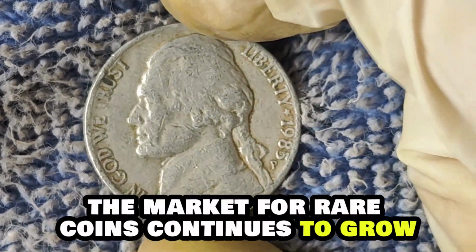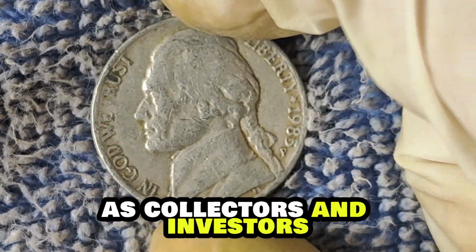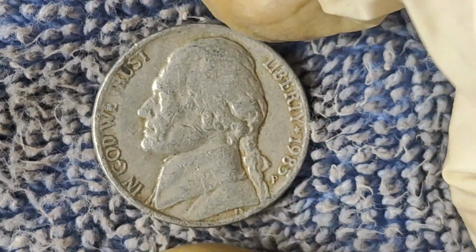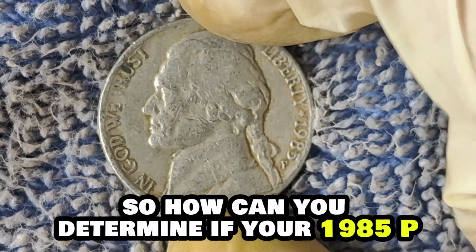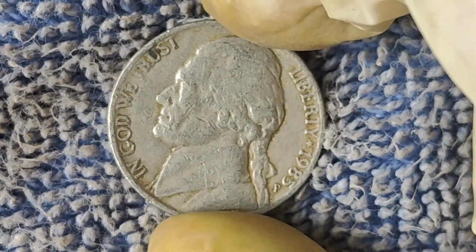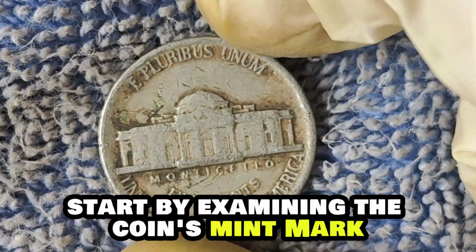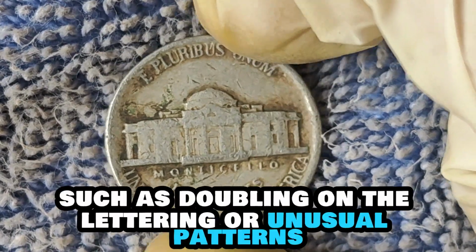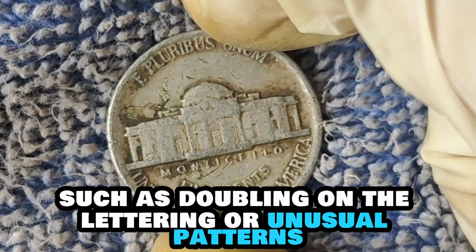The market for rare coins continues to grow as collectors and investors search for unique pieces to add to their collections. So, how can you determine if your 1985 P Jefferson nickel is worth a small fortune? Start by examining the coin's mint mark. Check for any irregularities, such as doubling on the lettering or unusual patterns.